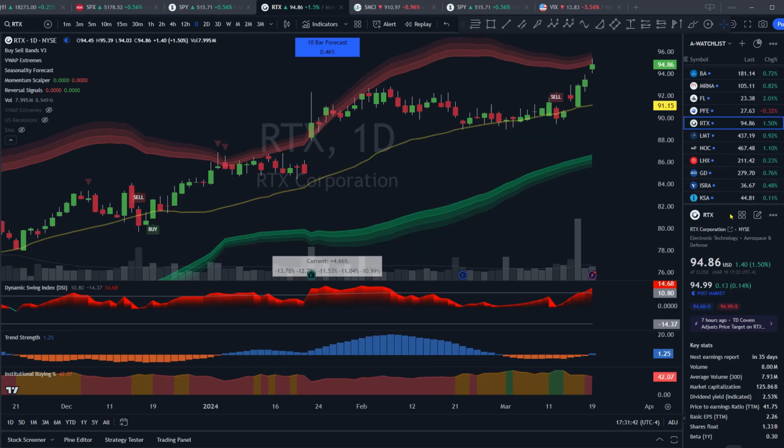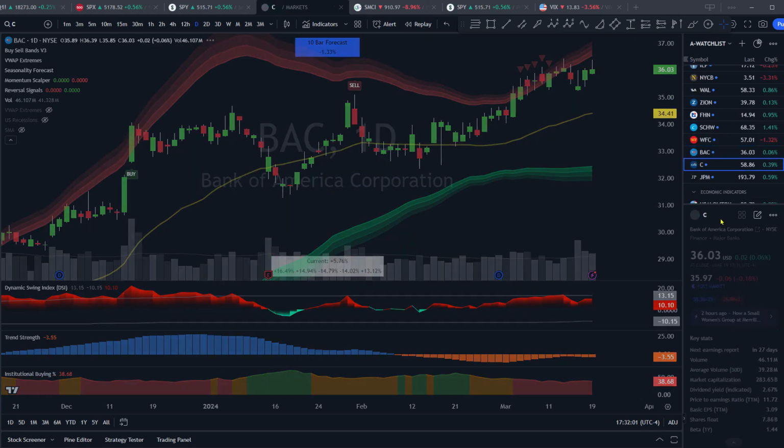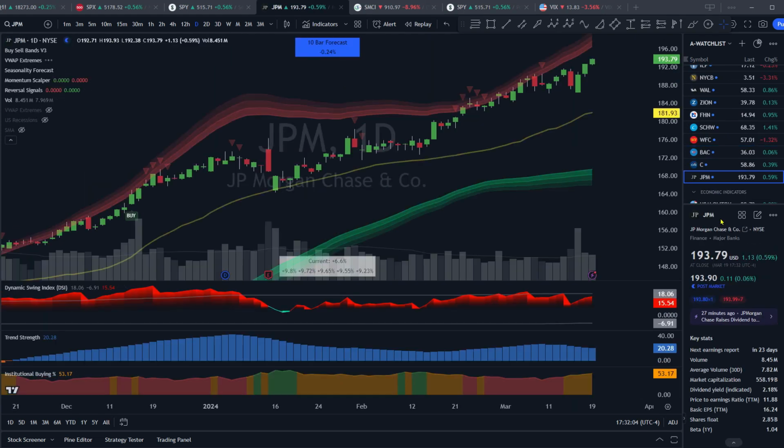And we've got some pretty good price action in the aerospace defense stocks, moving up a little bit higher, with some breaking out as well. And the banks holding ground. JP Morgan sitting at all-time highs.